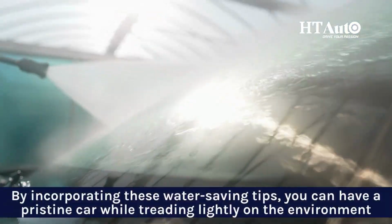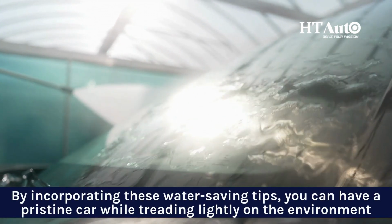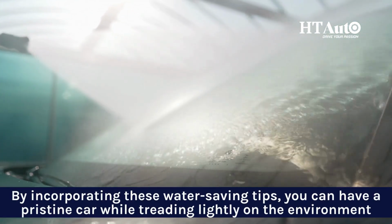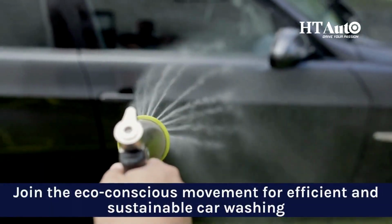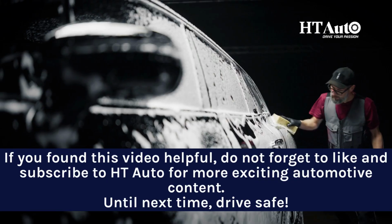By incorporating these water-saving tips, you can have a pristine car while treading lightly on the environment. Join the eco-conscious movement for efficient and sustainable car washing.